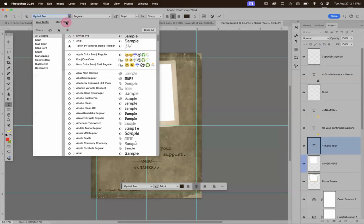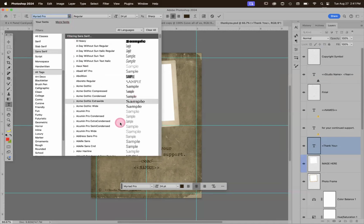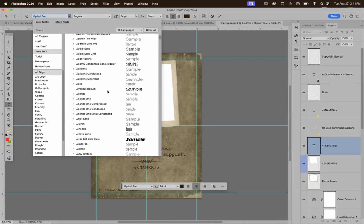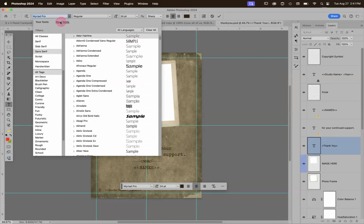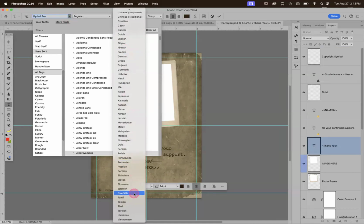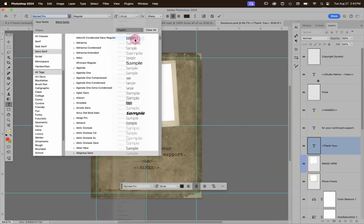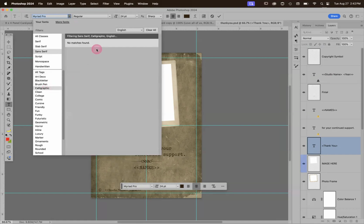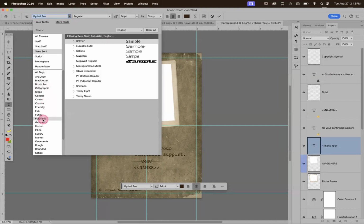If I want, I can go to more fonts, click on more fonts and pick out the ones I want. When you click on it, it will add it into the selections that you have. So if you see fonts that you like, just click on more fonts up here. All languages, I don't want all languages. I want English, calligraphic or calligraphy, whatever. Brush pen, no. Cursive, nothing found. Futuristic. And I think I've shown you guys this before.